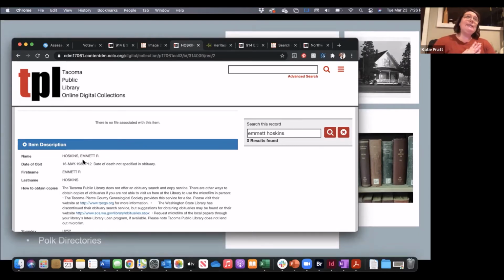And obituaries can just be really great sources of information for people. They might be really short or they might be long, or just give you little insights into someone's life, like if they were a member of the Elks Lodge or where they worked for years, or if they were married or had children. So that just can be really valuable information.